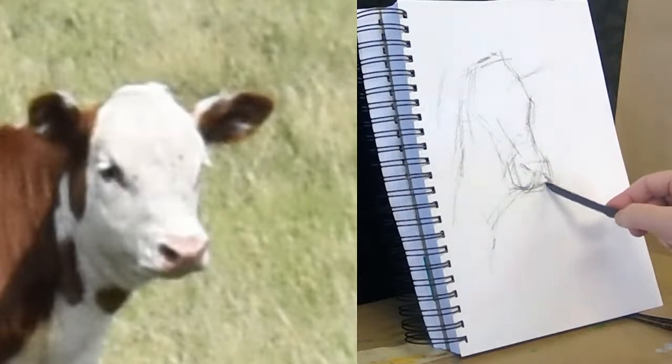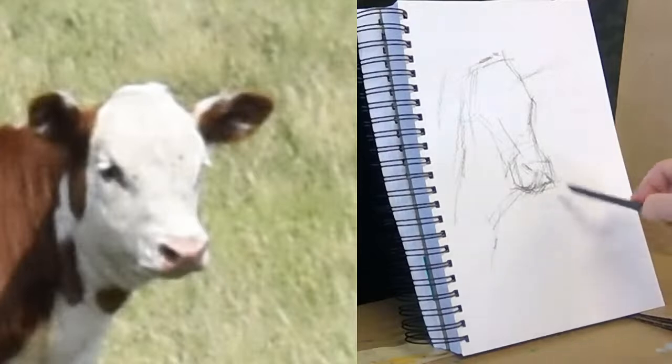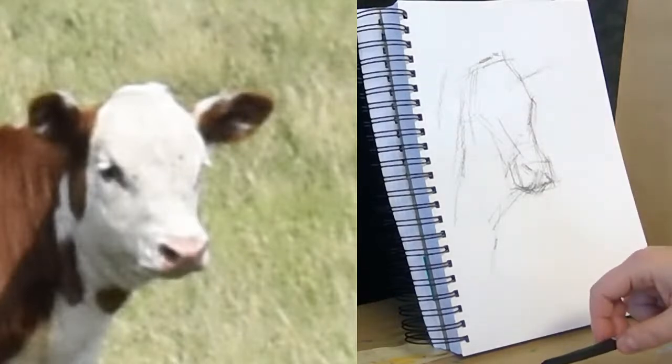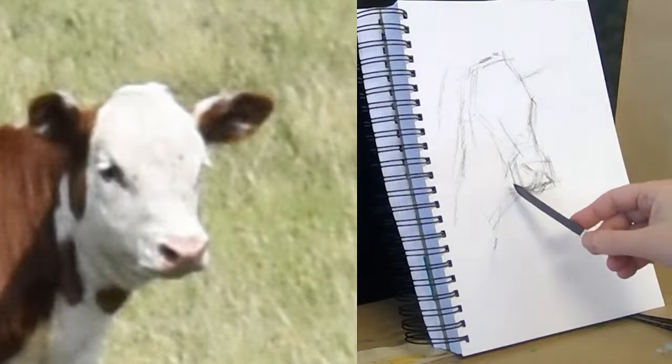And let's see, there's this little lip. Oh, so cute. Okay, little lip. And how funny that it's always really interesting that out of just a couple lines you start to see something.